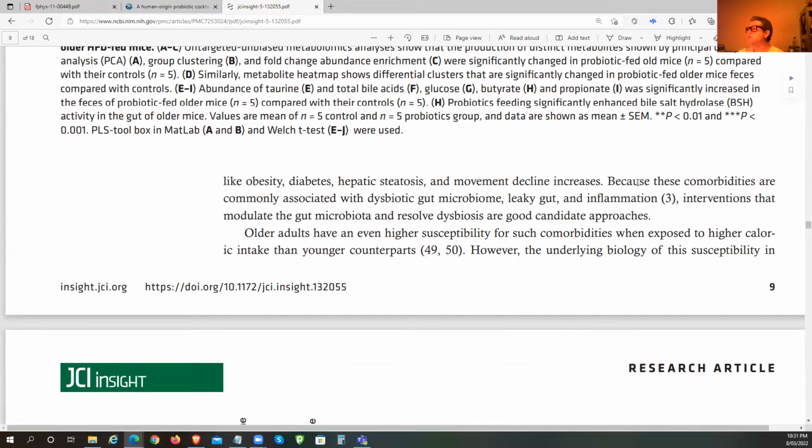Movement decline increases. So the ability of people to move around decreases. They basically mean that people's ability to move, having enough energy to move around, really goes further down. Because these comorbidities are commonly associated with dysbiotic gut microbiome, leaky gut and inflammation, interventions that modulate the gut microbiota and resolve dysbiosis are good candidate approaches.